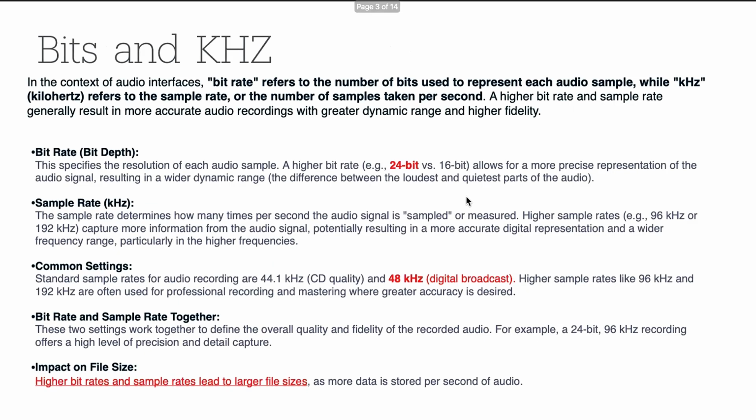So I'm going to talk just for a second about bits and kilohertz, because you will see these on every web page that you go to look at these interfaces on. And there's a lot of stuff here, and I'll make sure you guys have the slide deck if you want it afterwards. But really, the thing you want to do is make sure that it's a 24-bit, which is what they call the bit rate or the bit depth, and then that it does at least 48 kilohertz on the sample rate.